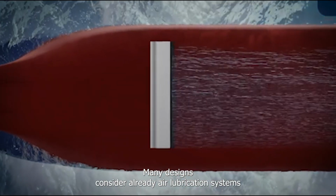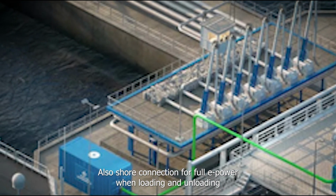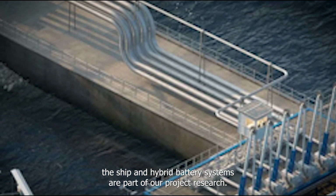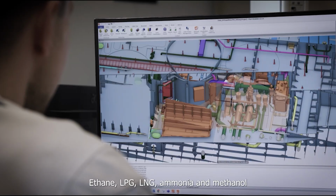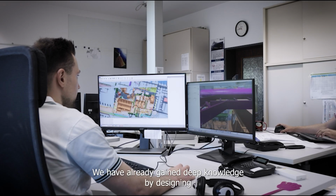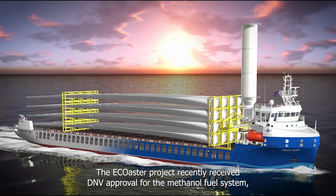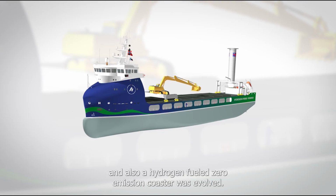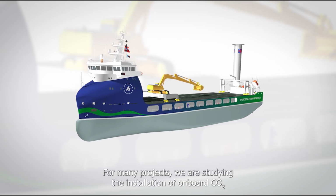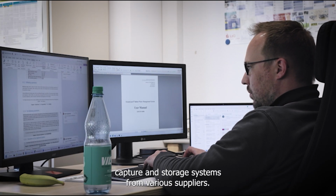Many designs consider already air lubrication systems and wind-assisted propulsion like Flettner rotor sail systems. Also shore connection for full e-power when loading and unloading the ship and hybrid battery systems are part of our project research. Ethane, LPG, LNG, ammonia, and methanol are used as fuel depending on project and client wishes. We have already gained deep knowledge by designing many fuel gas systems for our new buildings. The E-Coaster project recently received DNV approval for the methanol fuel system, and also a hydrogen-fueled zero-emission coaster was evolved. For many projects, we are studying the installation of onboard CO2 capture and storage systems from various suppliers.